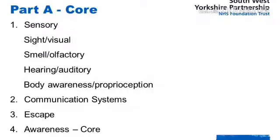Part A, the core requirements, looks at a number of different things such as sensory, which includes sight and visual, smell, hearing, body awareness, and it also looks at communication systems, escape, and that's recognising where people can go if they're finding things too stressful, and it looks at core awareness for staff.